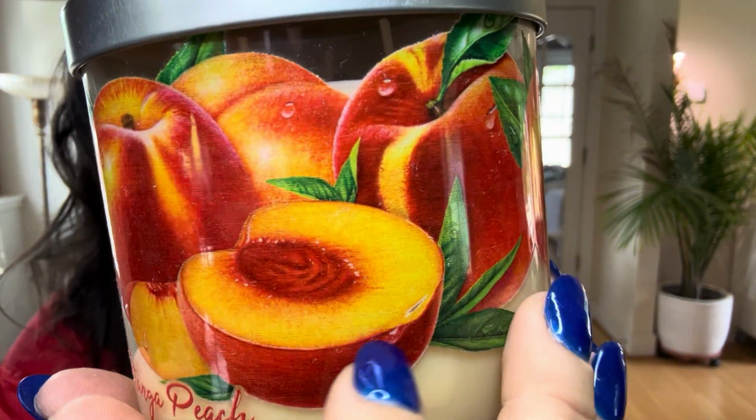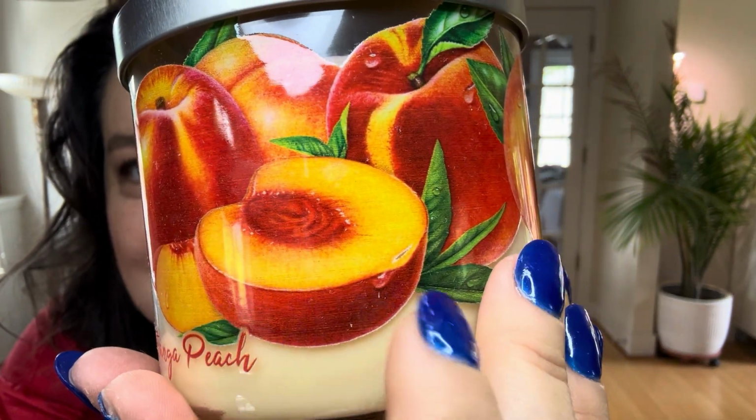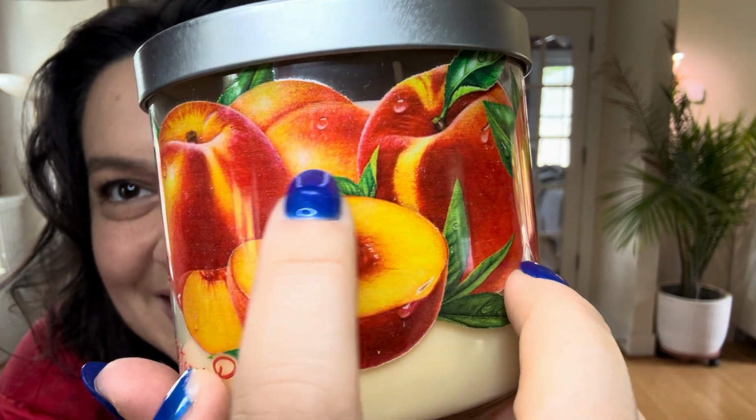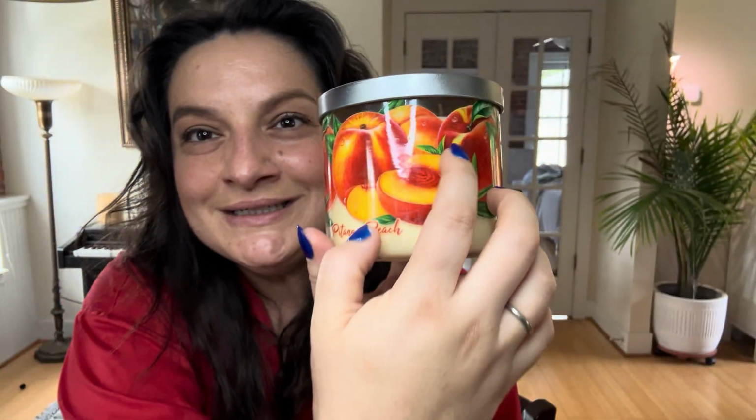Where else did I notice that? Maybe on the peach one? I don't know if you can tell. There's just lines running across, and even little print, you know how when you're printing something and the ink is running out and one line is darker than the other one. It's not a good look. It's really cheap looking. And I've said this before.